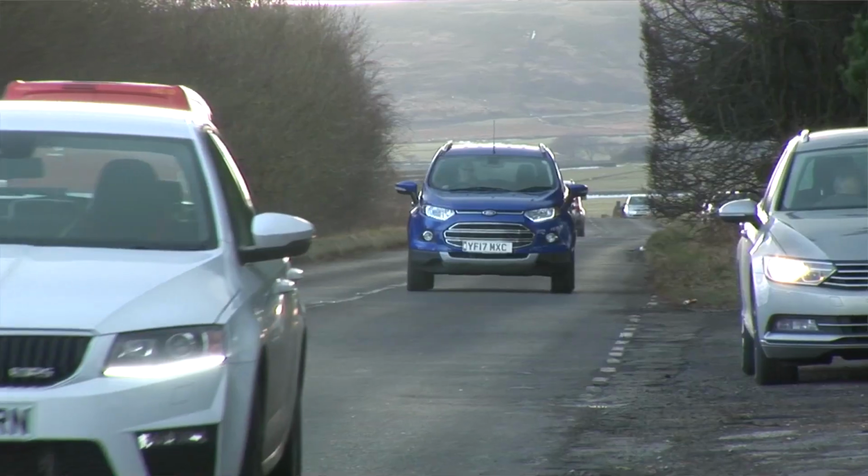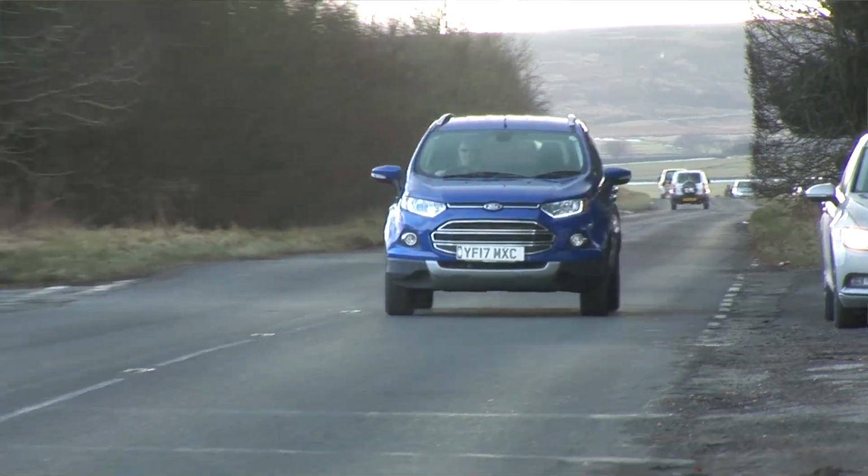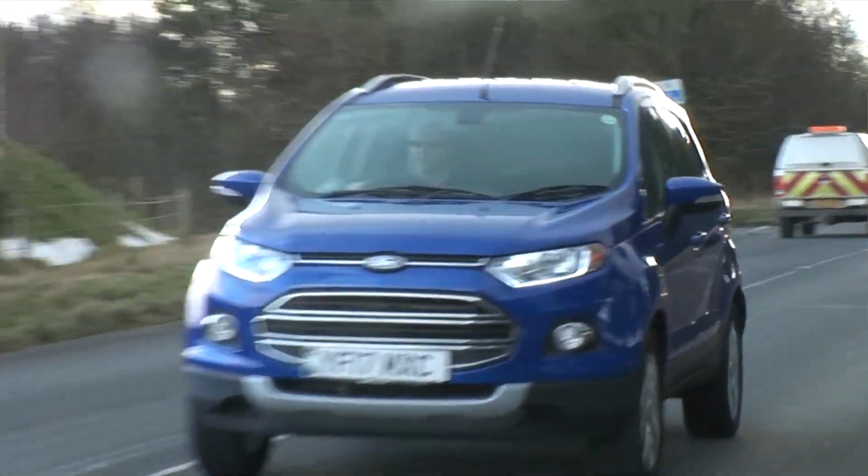So it does feel like a Fiesta that it's built on. It does even drive like a Fiesta. You get the feeling you can chuck it around corners, and it is nimble. I mean, I have driven the other Fiesta which this is based on. I think it was a 59 plate one, that was a Titanium, which was a Motability car. And it feels like I'm just in the same vehicle.